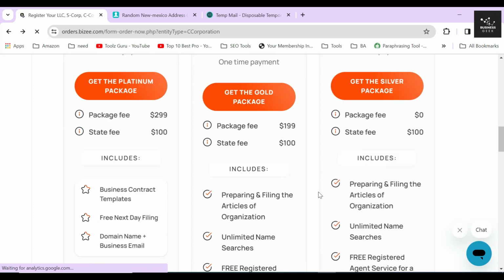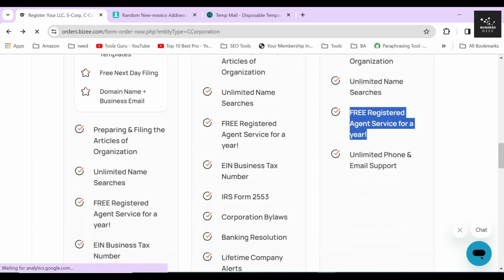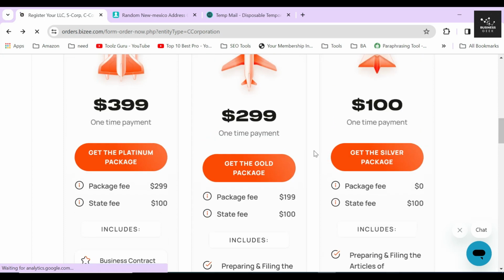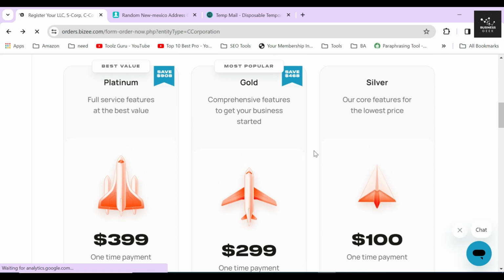Some of the extra services that are included in this package are preparing and filing the articles of organization, unlimited name searches, free registered agent for 1 year, and unlimited phone and email support. No other business formation service will provide you with a registered agent free for 1 year without any charge like Busy. The importance of a registered agent in forming a corporation is enormous, and without one, you simply cannot register as per the state's guidelines, which I will come back to in a moment.